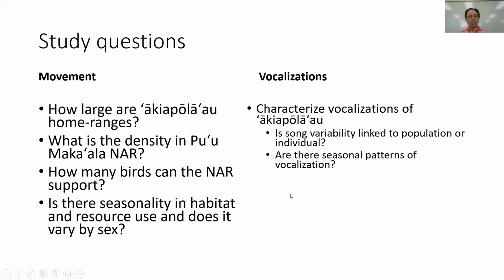And so just to get into what I was specifically looking at for my study questions for movement, I wanted to know how large ʻAkiapōlāʻau home ranges were. Then I wanted to look at the density of these birds within the Pu'umaka'ala Natural Area Reserve. How many birds can the NAR potentially support? And is there any seasonality in habitat resource use? And does it potentially vary by sex? I really wanted to target these things because we're using a new technology, but I'll get into that in the methods.